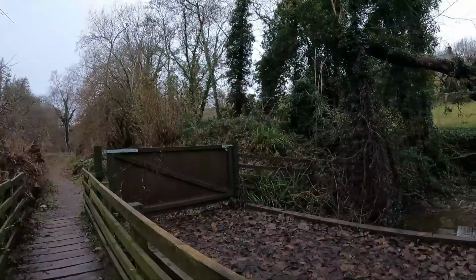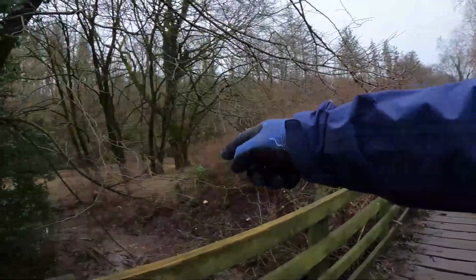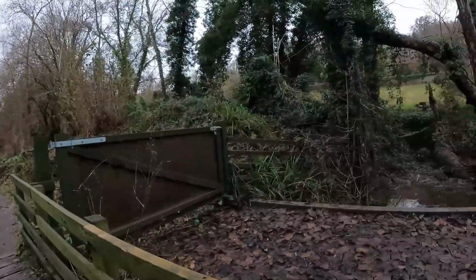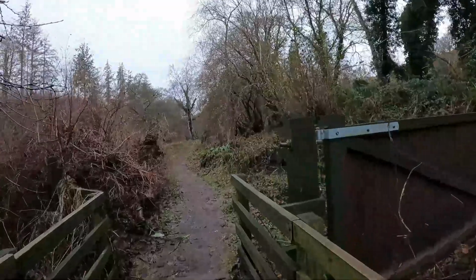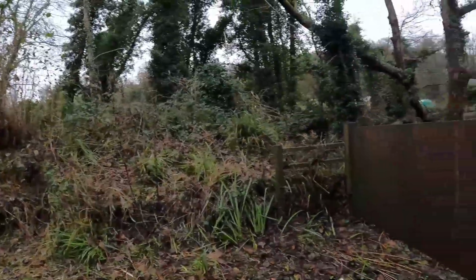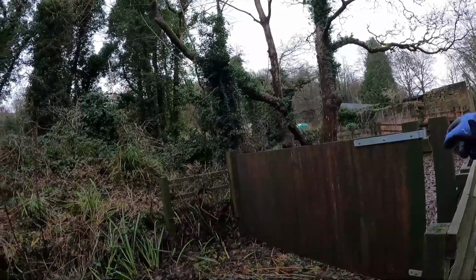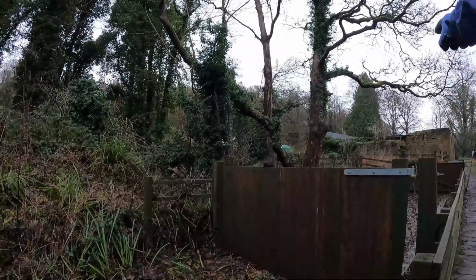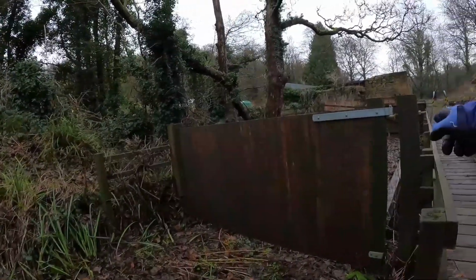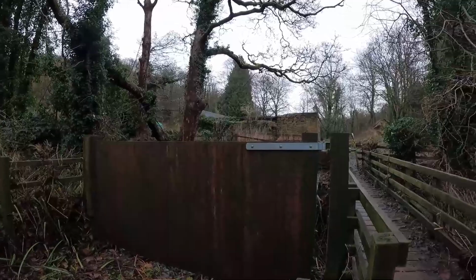So these little brooks are just redirected to go back into the main river from the side here. And that's like an old access bridge to get to that mill house there. So that would have been used as a bridge across the river at one time for vehicles.